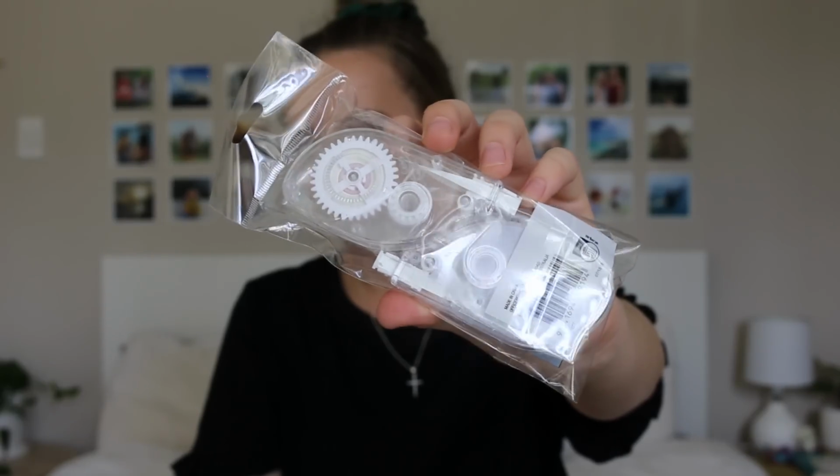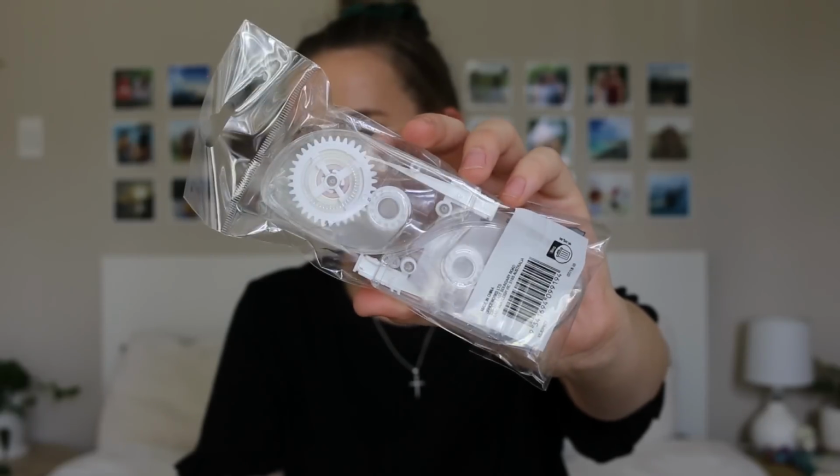To go along with that, I do have some correction tape, or I just call it whiteout. This is something that I do definitely have to purchase every year because I run out of it because I make a lot of mistakes.